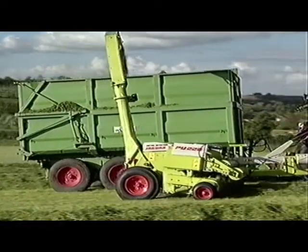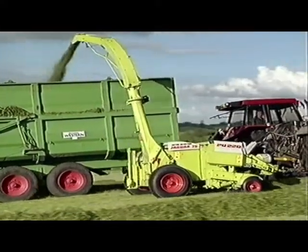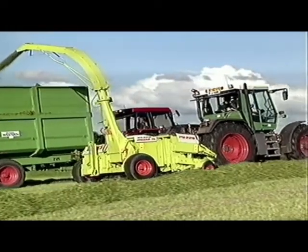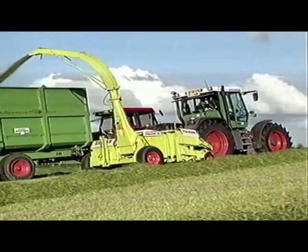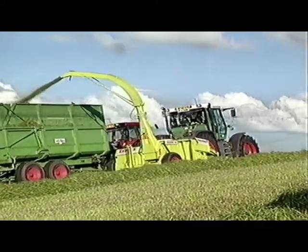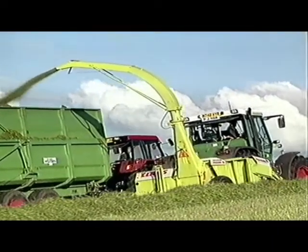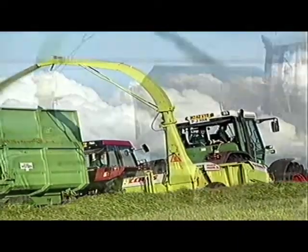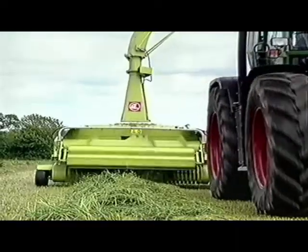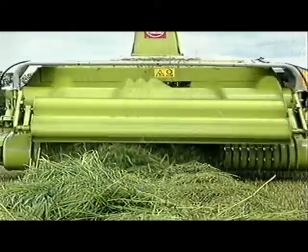The Jaguar 75 is a very high-capacity forager that can be equipped in various ways to match your pocket or your harvesting operation. It's a true precision chop forager that, with a tractor of 100 to 175 engine horsepower, will harvest 40 to 60 acres of first-cut silage a day. There's a choice of pickup sizes, either 5 feet 9 inches or this 7 feet 3 inch attachment that will easily cope with 20 feet of grass.